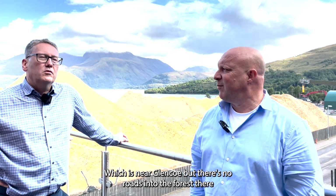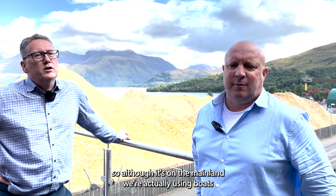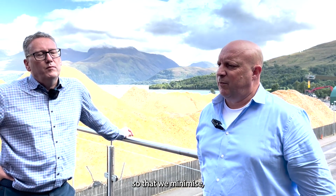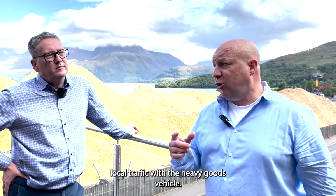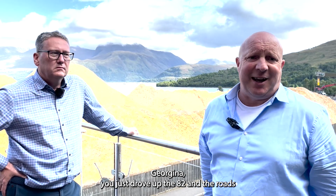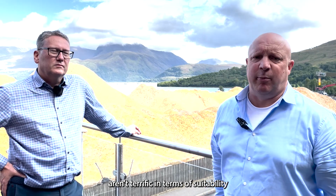Which is near Glencoe, but there's no roads into the forest there. So although it's on the mainland, we're actually using boats so that we minimise lorries. Well, we couldn't put lorries there. We want to try and reduce the number of lorries we're putting on the road. So it has the advantage of reducing local traffic on the roads, heavy goods vehicles. Georgina, you just drove up the A82 and the roads are terrific in terms of suitability for heavy traffic.